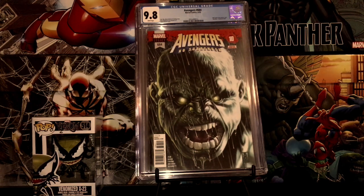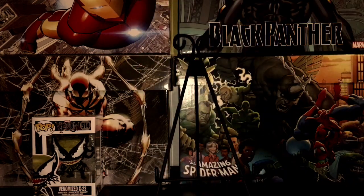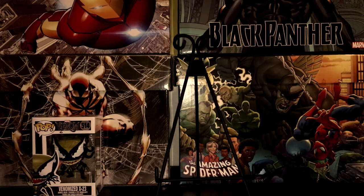This book actually has fizzled out a little bit. This at one point was selling around the 200 range. Now you could probably get it for about $100 maybe. So there's that. And these are not all for the collection. Some of them are to be sold.